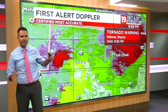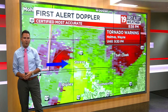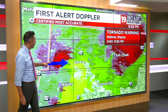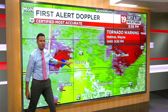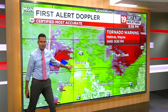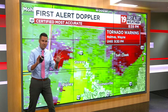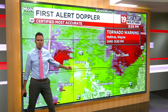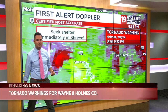This is the same cell, not the same area of spin that we were watching on the air earlier this evening. And there you see, thank you, Sam, for that blue arrow right there, where the rotation likely is, just off to the west of Shreve. So if you're in Shreve, get to your safe spot. And again, we'll say this a lot, and we'll be on during the tornado warning until the tornado warning or the danger has expired. Get to your safe spot, basements. Put as many walls between you and the storm as possible. Get away from windows. Seek shelter immediately in Shreve.